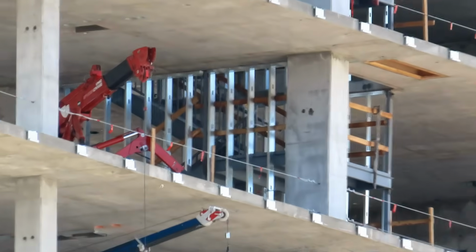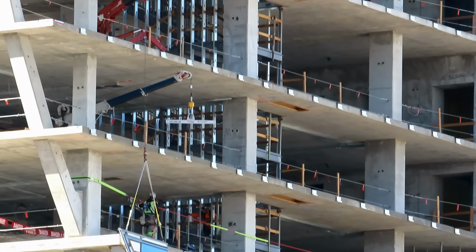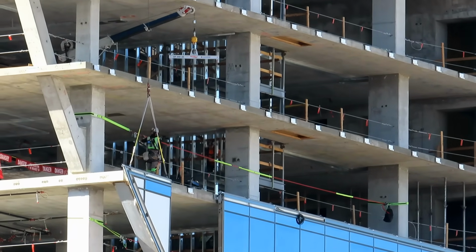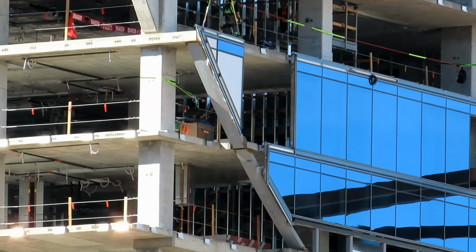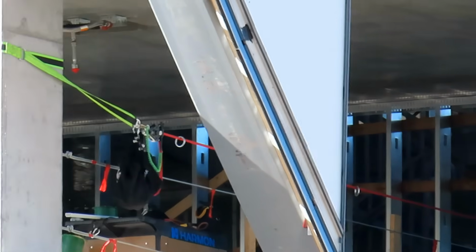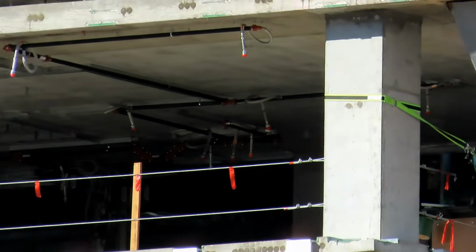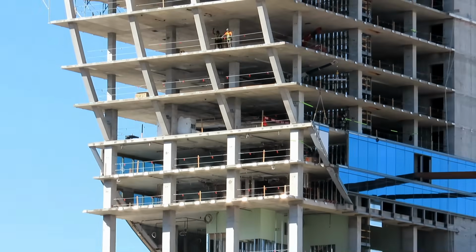I think that was the stairwell that's behind all that. You can see it going all the way up. If I'm not mistaken, that was the stairwell going up over there. Alright, I'm going to make my way to Street View.